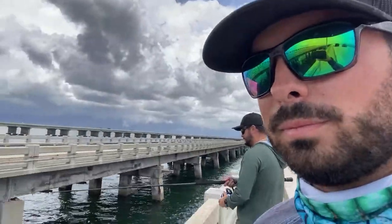Getting him out there? Just trying to get him out there. That tide's just barely trickling. I screwed up. I should have had that fish. Oh, Josh is beating himself up right now.